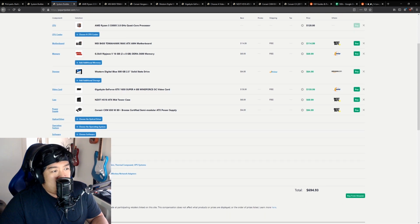Now for the video card, I went with the Gigabyte GeForce GTX 1650 Super. It's a 4 gig card, the WindForce edition, $159.99. The video card, we're going to be playing at 1080p. So grabbing a 1650 Super at 160 is really good. It performs almost as well as the 1060 6 gig. It performs as good as a 1060 6 gig, RX 580, GTX 980, so you have an inkling of where it's at.